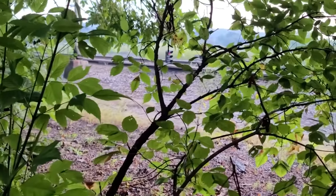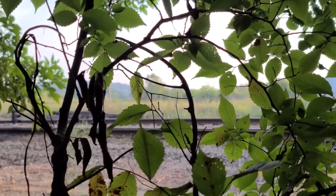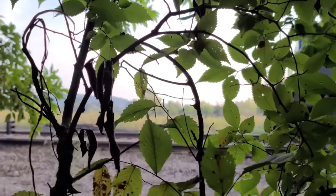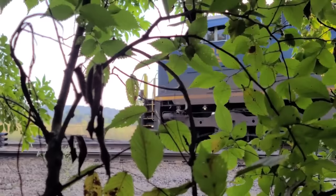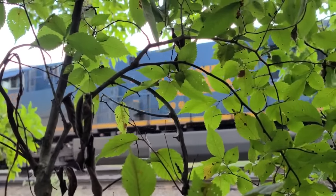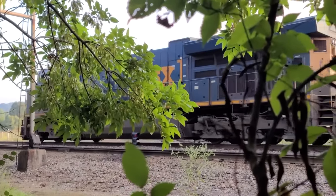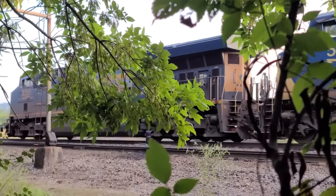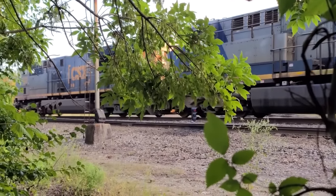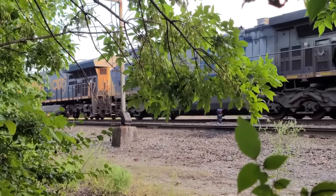Waiting on my train right now. All right, this very well may be my train finally coming in. It was due in about 2 a.m., but he's got to drop 65 cars and pick up 45. Yep, that's him. Since I'm on 8K, I'm not going to let it run too long until I get used to how much it's going to fill up my SD card.